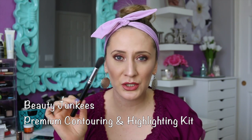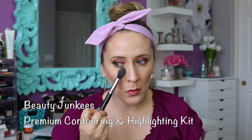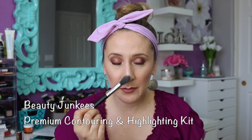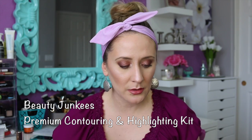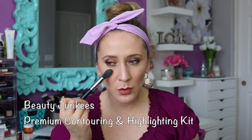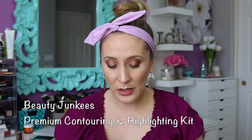So I love this brush for highlighting, but it could also be good to wipe away powder. Like if you like to bake, it would be good to wipe away the powder under your eyes, just because it fits really nicely under the under eye area, or even if you wanted to dab powder under there to set your concealer. So I love that brush for highlighting.